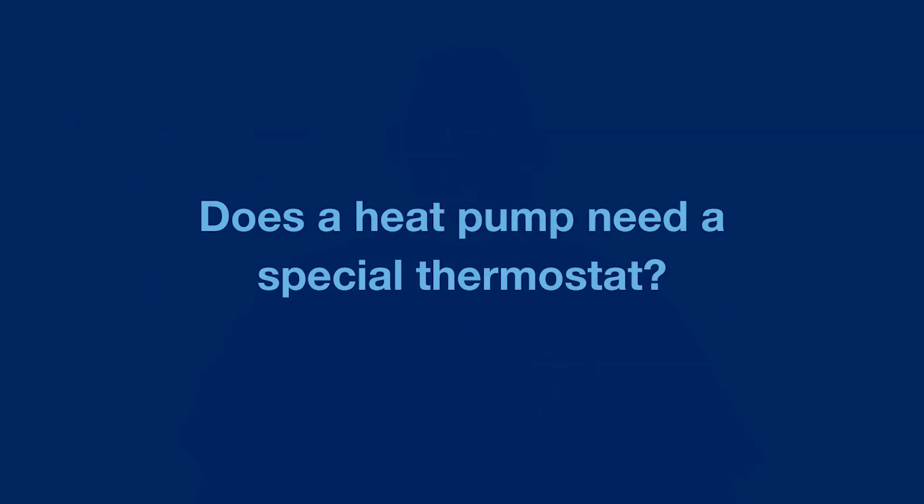Do you need a special thermostat? The thermostat that you need would be compatible with heat pumps. The verbiage on a thermostat should say you can or cannot use it with a heat pump. There's just a different terminal on them that sends a different signal outside to the condenser to switch a valve for heating or cooling mode. If that thermostat does not have that feature, then it won't work with a heat pump.